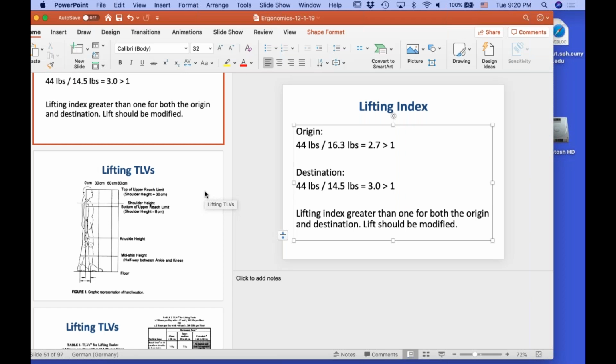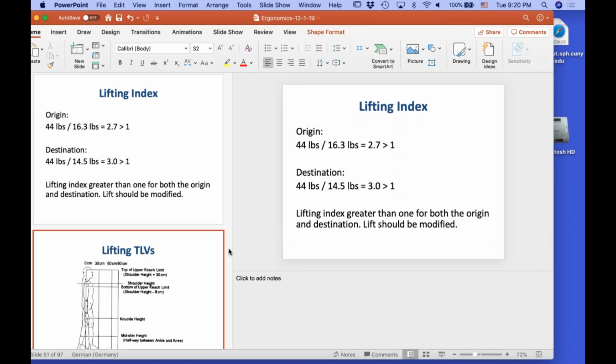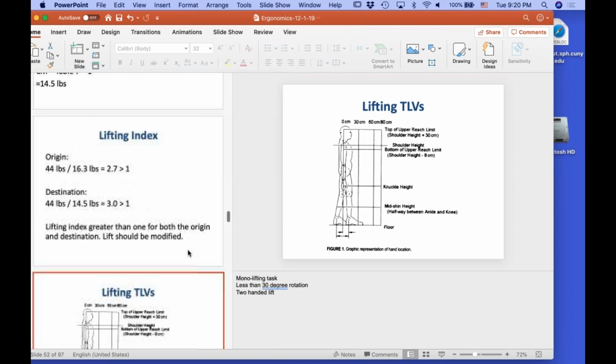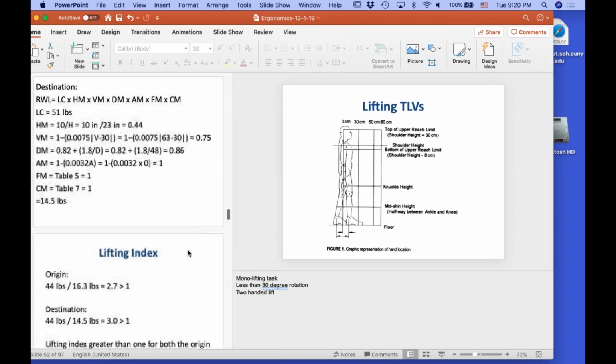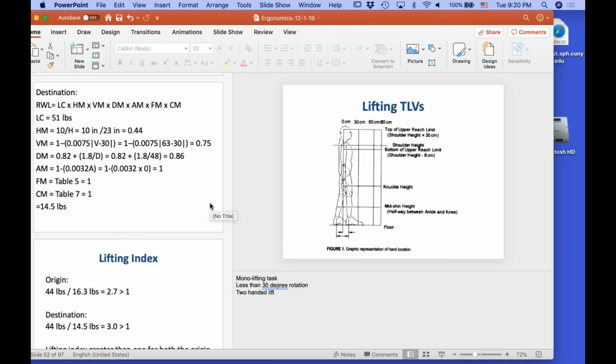Lighter weight, more shorter duration, lighter weight, lower frequency. Reduce the horizontal distance that he has to reach out to pick it up. Reduce the height that he lifts, in other words, put it on something so he doesn't lift it as high, lifting from a higher position rather than the floor. So there's a number of things that you can manipulate in this formula until you get that number down to a level that you're happy with.